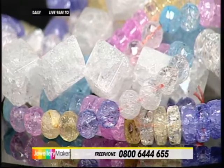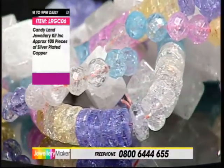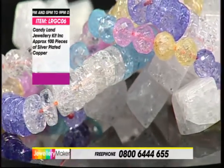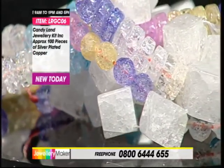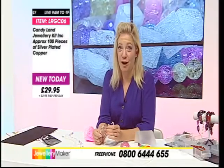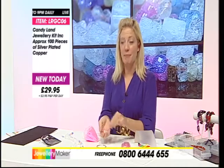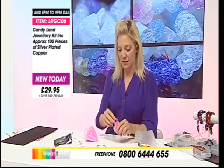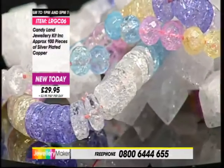Your gorgeous Candyland kit with cracked quartz, white cracked quartz, and beautiful findings, and your monofilament, sorry, your memory wire as well. Today, this incredible kit, brand new, $29.95. Oh my goodness me, that is amazing. You are getting so much in this kit. There's your organza ribbon, and you're getting all of these Jewellery Maker gemstones as well.